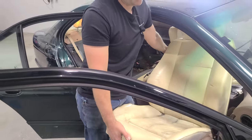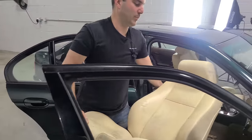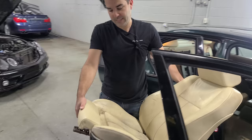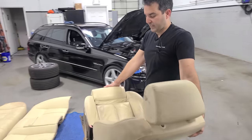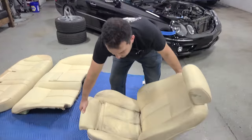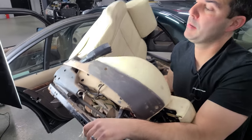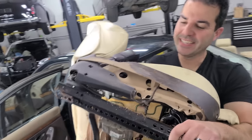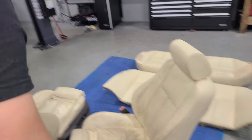Be very gentle taking seats out. It's really nerve-wracking doing this on a super expensive car. Like when I worked at the dealer and had to take seats out of $180,000 Mercedes, you could easily scratch the dash or something. It wouldn't make for a good day. Gentle. Nasty. Whew, we got them out.